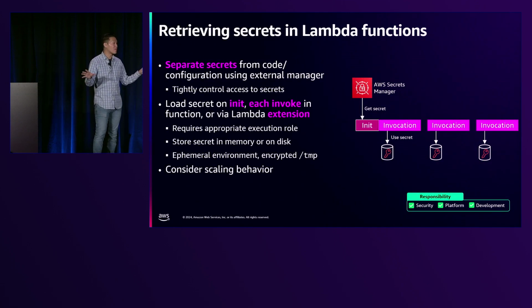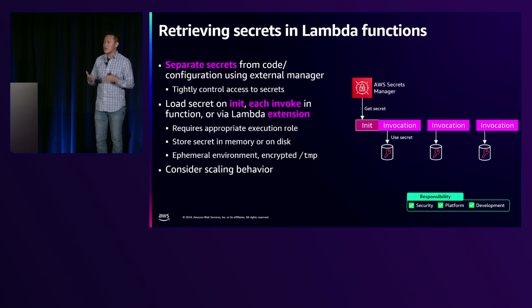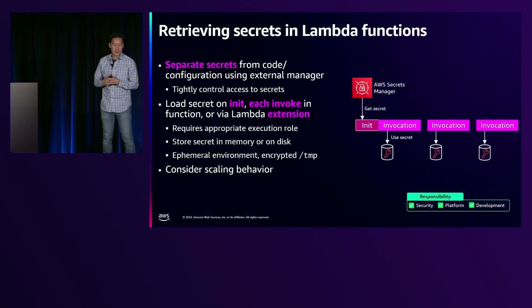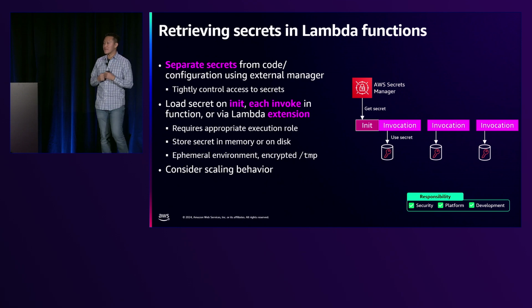OK, one thing that we also want to think about, again, for those familiar with the lifecycle of how a Lambda function invoke works, there is a particular lifecycle. So you may be familiar with this idea of a cold start, or what we call the initialization. What we want to ensure is, when you're writing your code, we talked about how you wouldn't hard code any of your credentials. We also want to think about when am I retrieving those secrets? When am I retrieving those credentials that I want to use later in my function invoke?